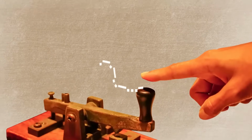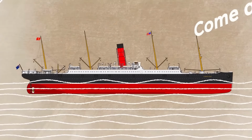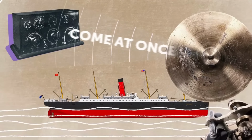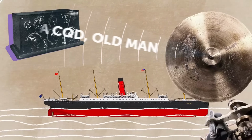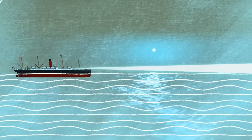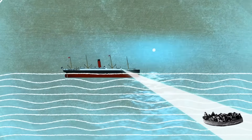As it went under, the ship sent several CQD signals, standing for Come Quickly, Distress, to a nearby ship named Carpathia. "Come at once, we have struck a berg. It's a CQD, old man," were some of the final words transmitted from the Marconi wireless on the ship. These Morse code messages were also what made the first research missions to the wreck possible.